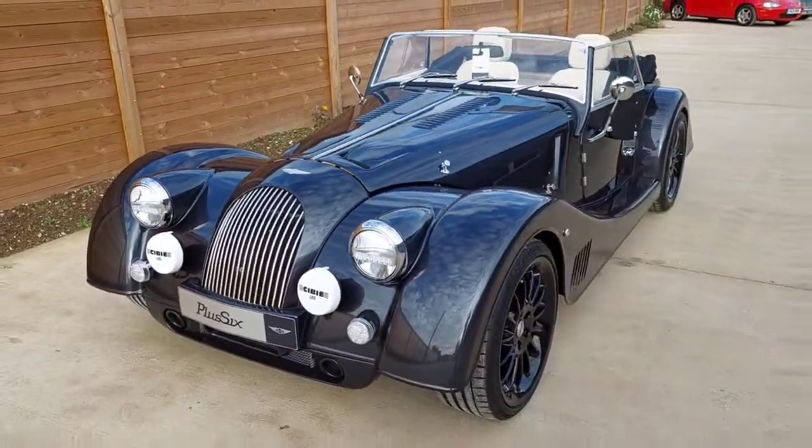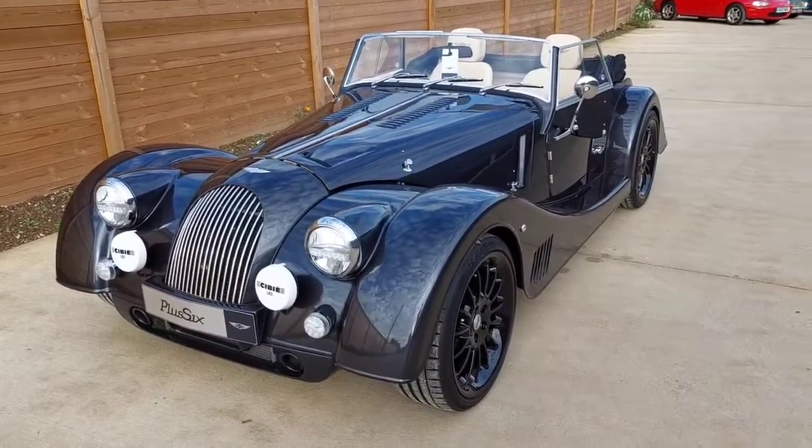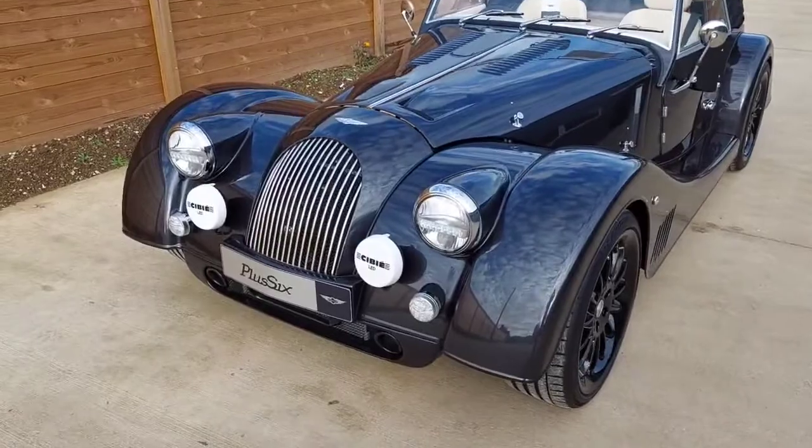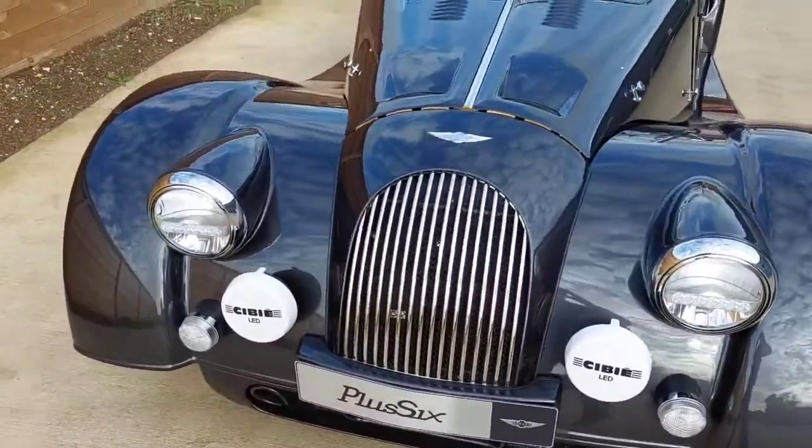Just trying to keep the light interior with the graphite paintwork, with black detailing, with the wheels, the grille meshes, weather equipment and carpets, just to keep the flow running through the car.